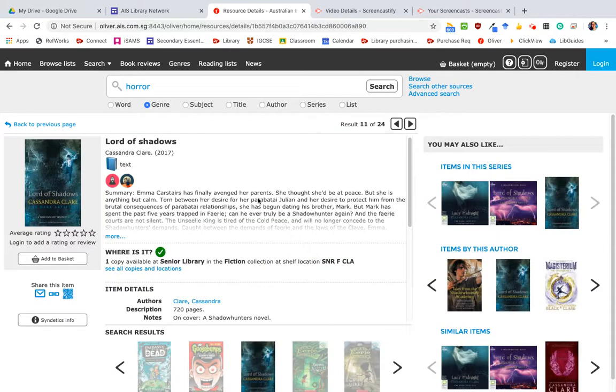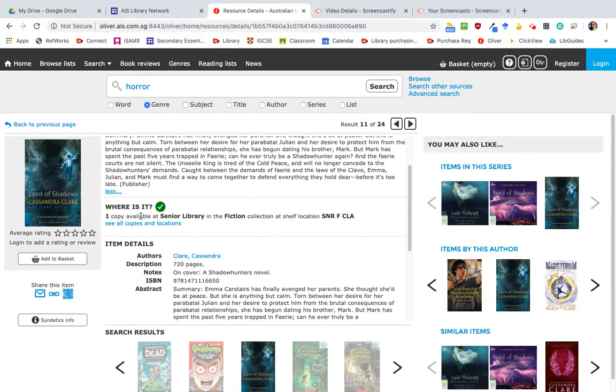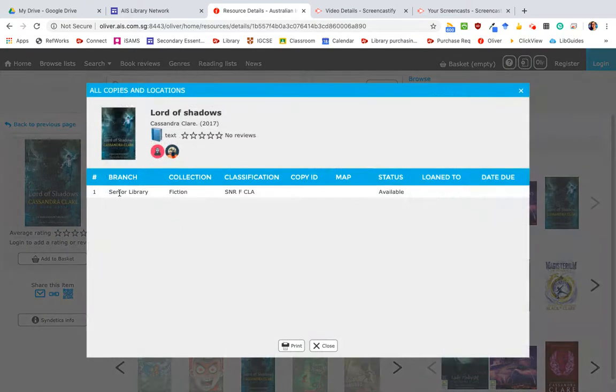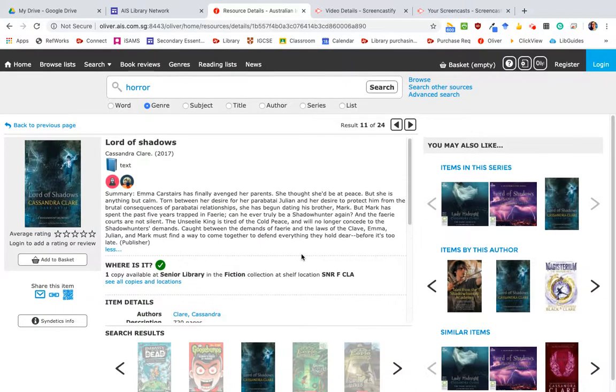So let's have a look at this item that is currently available, Lord of Shadows. If we click on this, we can see that we have a summary of the book. We also have information where we can find this book. It is in the senior library in the fiction collection. If we have more than one copy of this book, we may have it in different locations. So make sure that you search all copies and locations if you are finding that the book is not available where you are. If it is available in another library, you may be able to borrow it depending upon your age and the suitability of the resource.